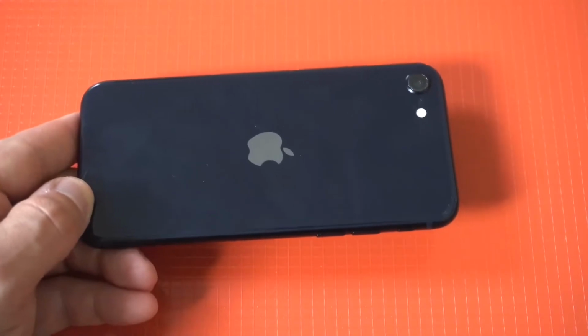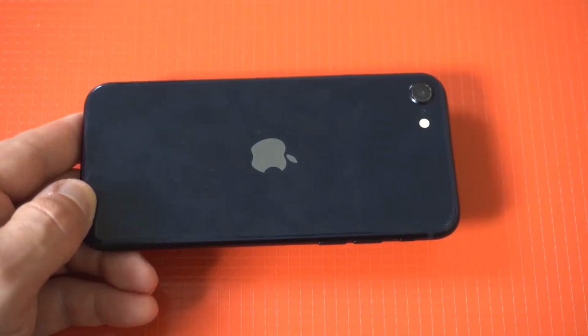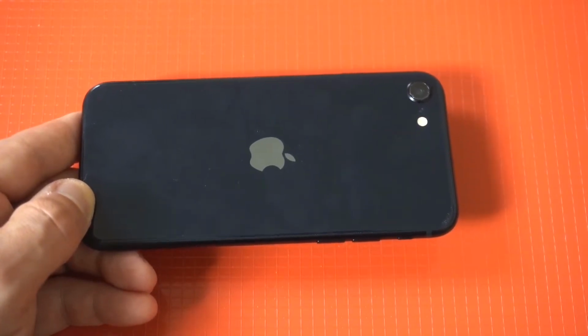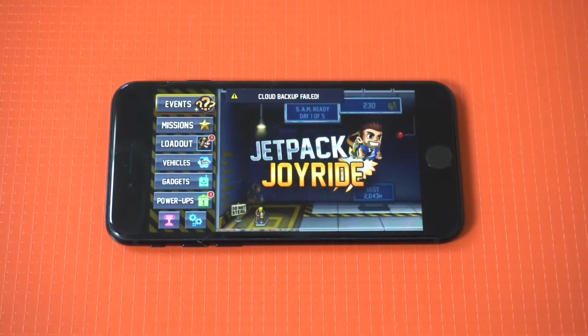Okay, next we have the iPhone SE3, which is the perfect budget option if you want something from Apple. You get the benefit of it having the iPhone 13 processor inside it, and it also still has the old school home button. Considering the fact that it's all glass and very pocket friendly, I'd highly recommend getting this one as well.